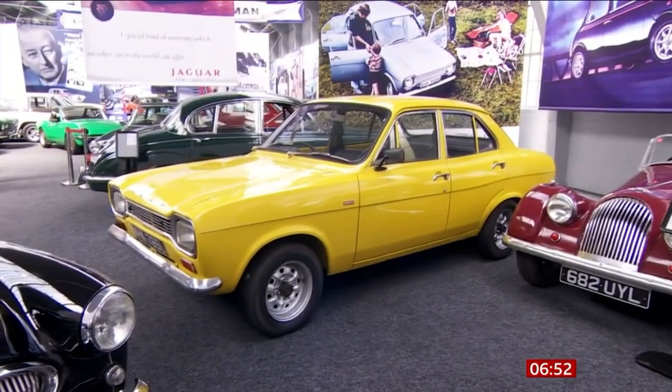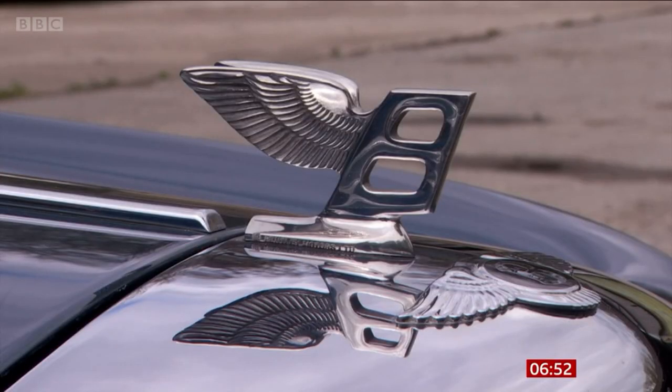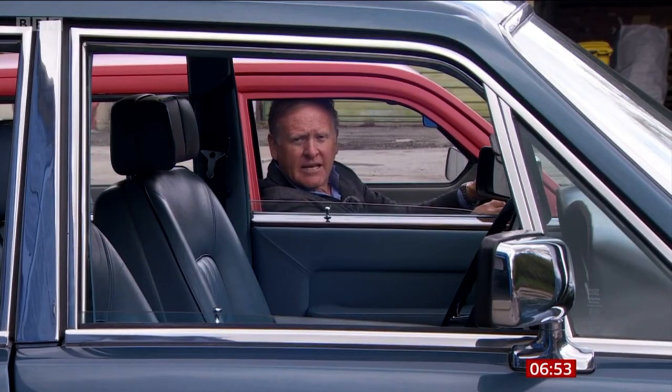All of the cars here run, as you can find out for yourself. One of the unique features about the attraction is that you're actually able to drive some of the cars that are here. My advice would be, choose something that suits your personality.